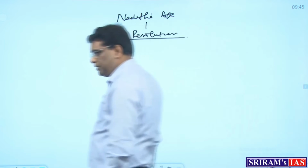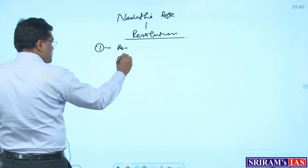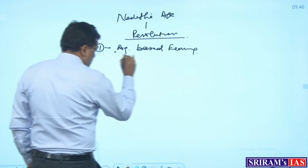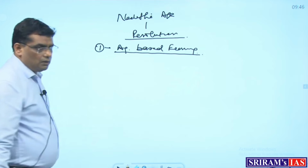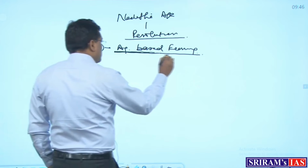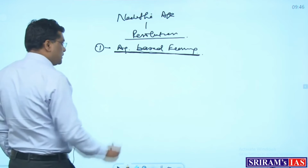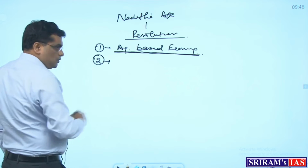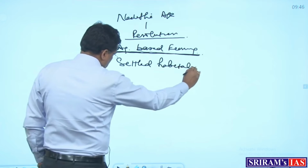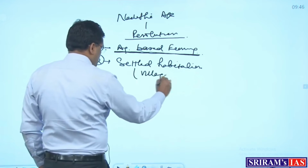What is so important about the Neolithic age? First, an agricultural based economy. The dominant form of economy was agriculture. Second, settled habitation, the beginning of villages.